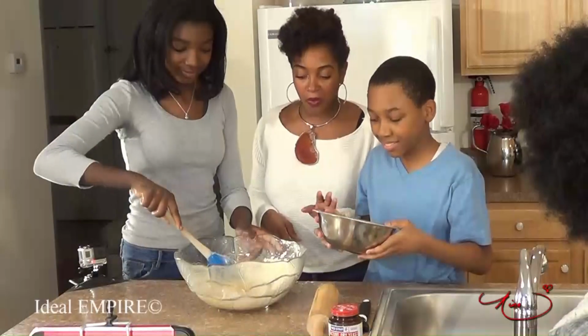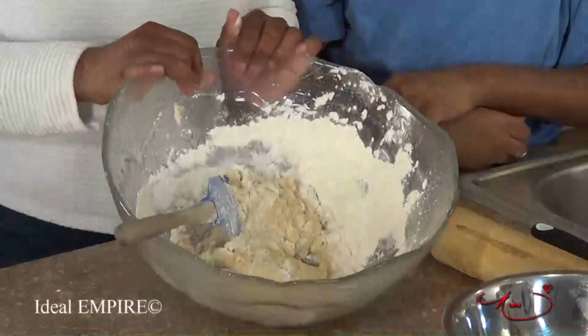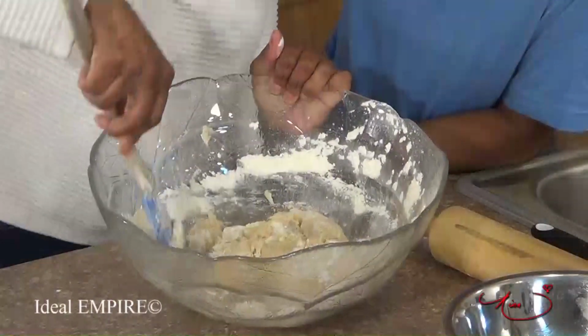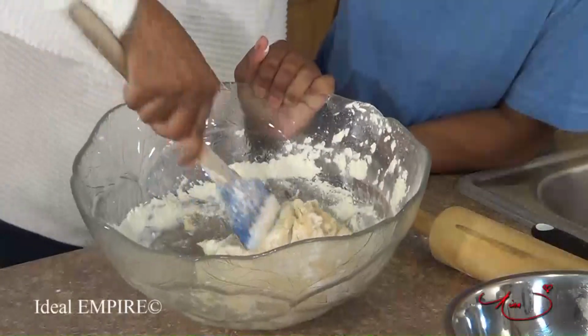All right. So let's hold off on the flour. If you look, you can notice where it's getting a little bit stiff. Let me hold that up. See that? And it's starting to come together. Now that is when you really start folding and pressing in and making sure that all of that flour gets into the mix.